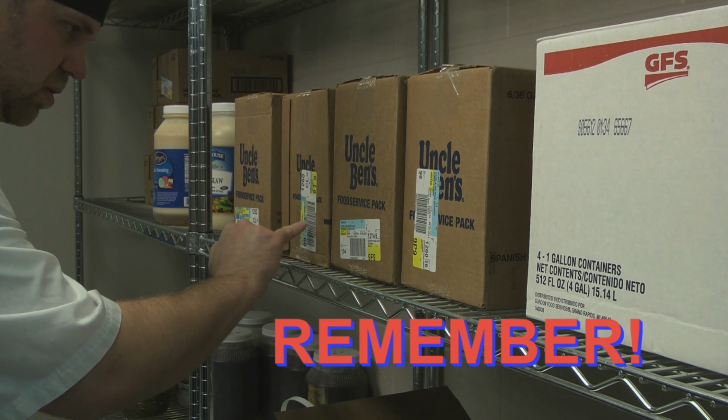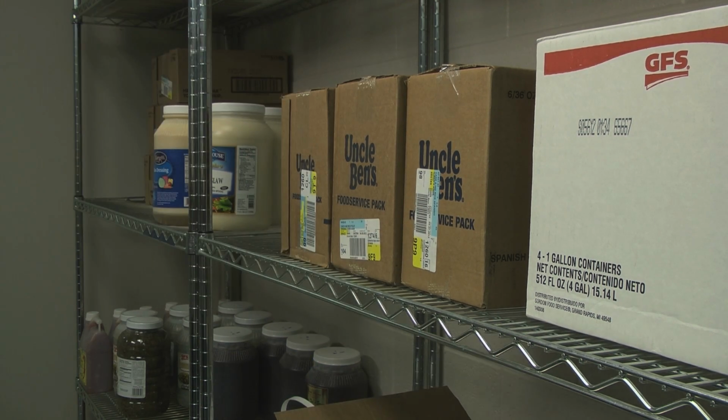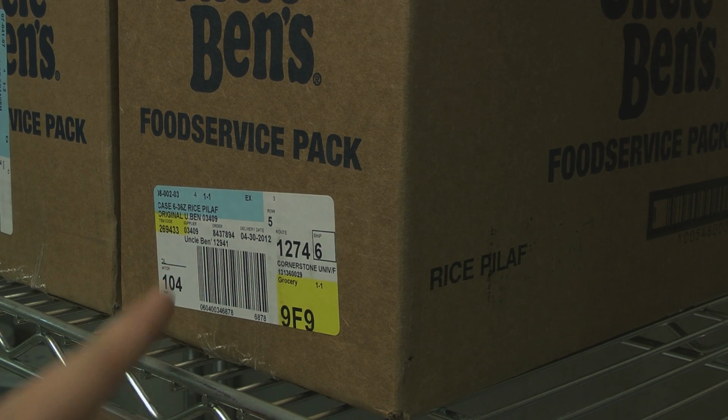Remember, it is a good habit to check the dates before using an item. If you are not sure which item is oldest, check the use by or delivery date.